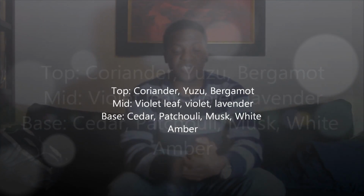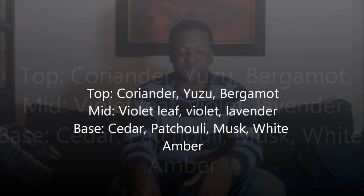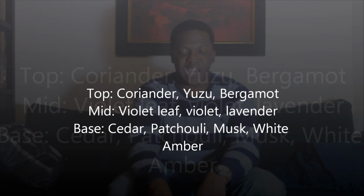The notes of the fragrance consist of, at our top, coriander, yuzu, and bergamot. For our mid, we have violet leaf, violet, and lavender. And for our base, we have cedar, patchouli, musk, and white amber. So right off the bat, when you spray this fragrance, you get a very fresh, very clean, very professional citrus. Now, the note that's in this is really yuzu. And the yuzu note really gives this nice sour type of citrus scent.